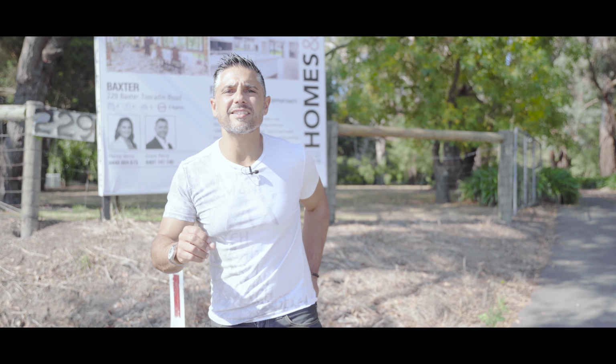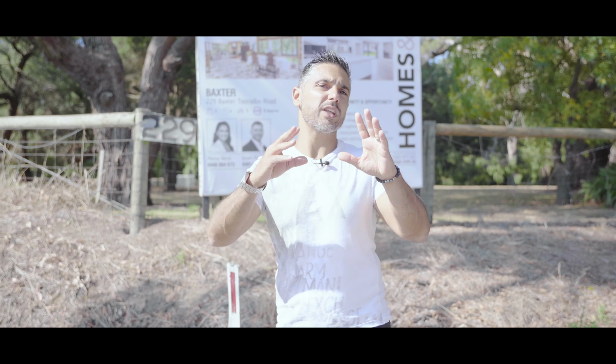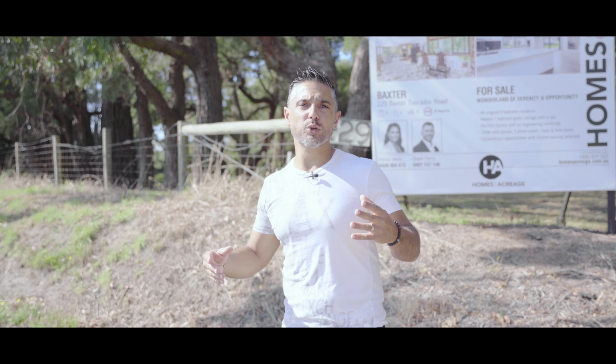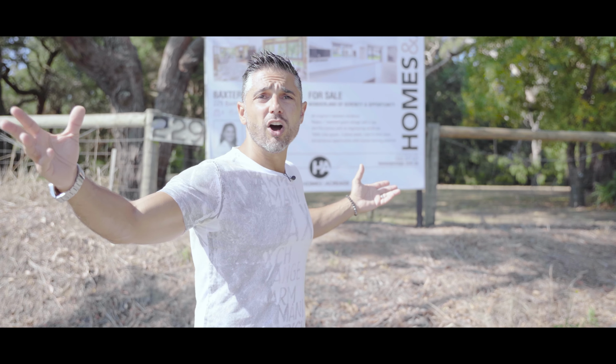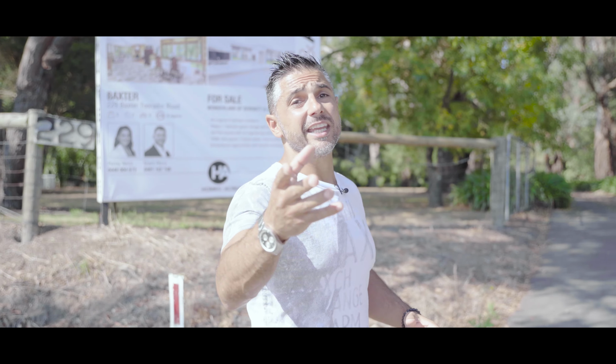At the top end of Baxter, you will find your acreage properties. We're standing out the front of 229 Baxter Tooradin Road, which is approximately 8 acres with a nice 5-bedroom home on it. It's currently quoted at 2.6 to 2.8 million, and this is your top end, surrounded by your rural acreage sites here in Baxter.